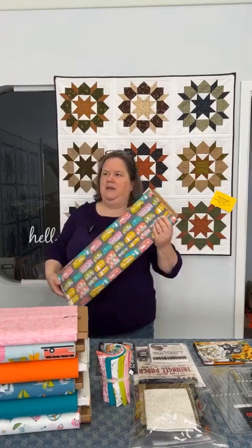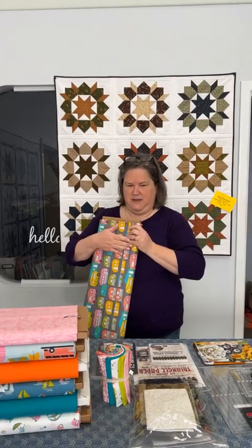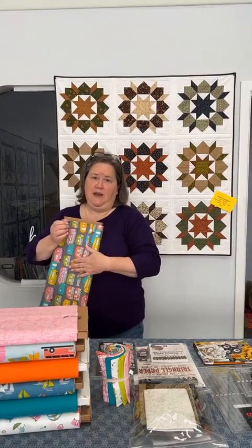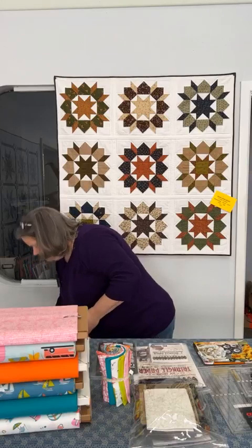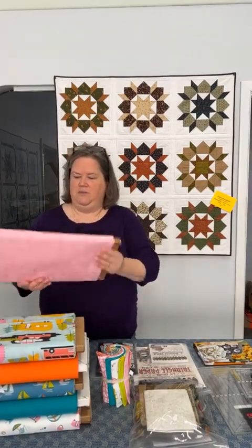We actually made a quilt out of these lines, and I can't remember the pattern it was, but if you're interested, we do have it at the shop. I just didn't think to bring it up right now. It's got big panels so that you can really see those prints.